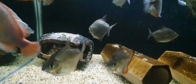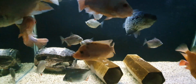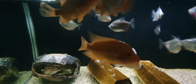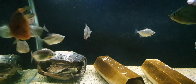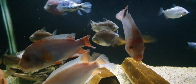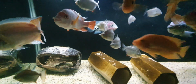Yeah, I love the silver dollars. I'd say they're one of my favourites. I've tried so many times to separate them and breed them. No luck. When they're in a community tank like this, they'll breed and drop eggs, but they'll eat the eggs. They'll all just spin around and eat their own eggs.